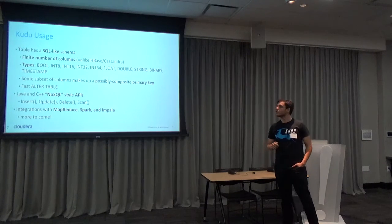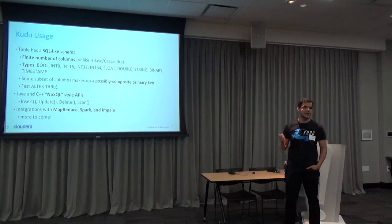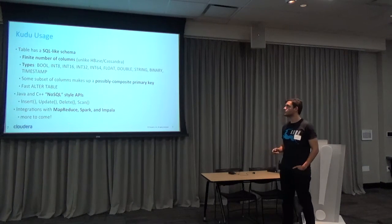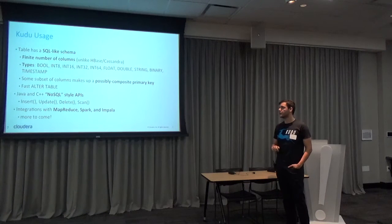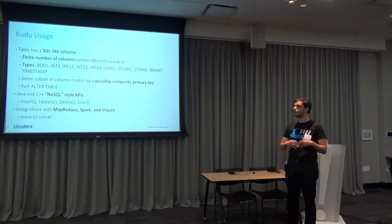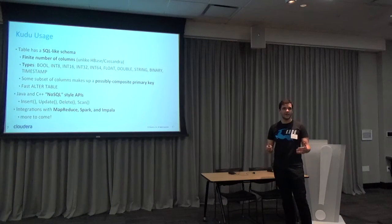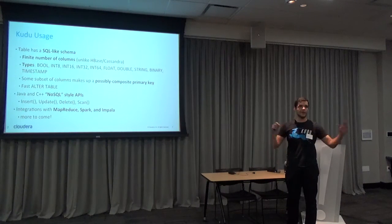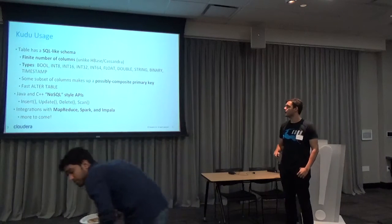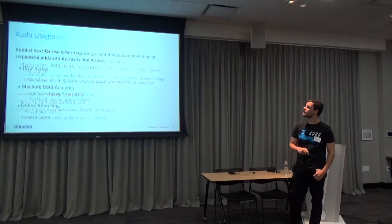So, Kudu usage: each table has a SQL-like schema with a finite number of columns, with all the types that you're familiar with. Some subset of those columns, right now it needs to be a prefix, some prefix of those columns is going to form your primary key. We have very fast alter table that doesn't actually rewrite all of the data across all the clusters, so it takes seconds, not hours or minutes. And we have integrations with MapReduce and Spark and Impala and more to come.